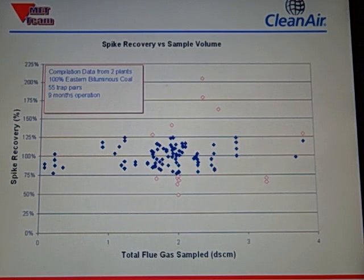Let's look at 100% bituminous coal data. Here are data from 55 pairs of traps from 2 different stacks over a 9-month period. Once again, there's not an obvious correlation between spike recovery and sample volume. However, there may be a relationship between the probability of a spike failure and an increase in the sample volume.